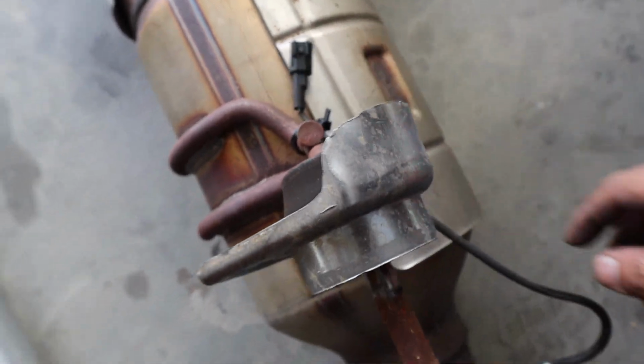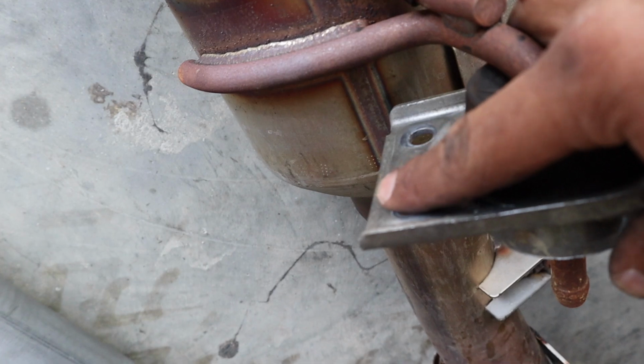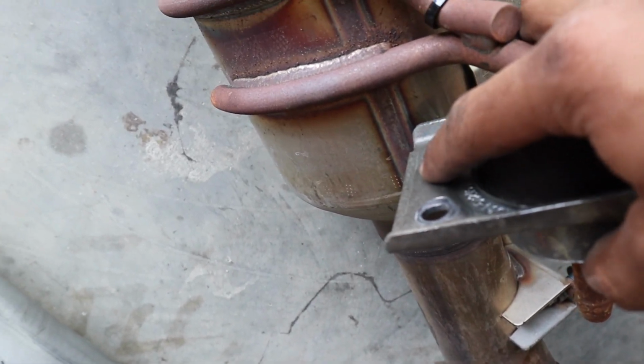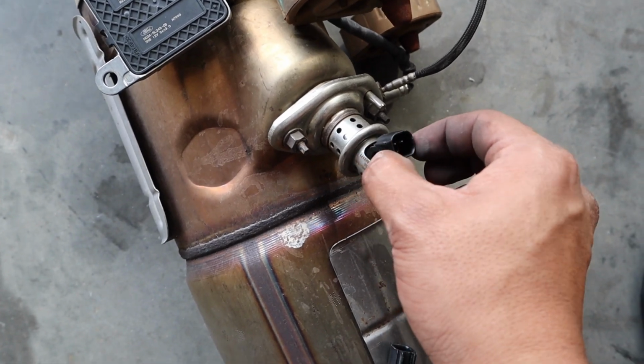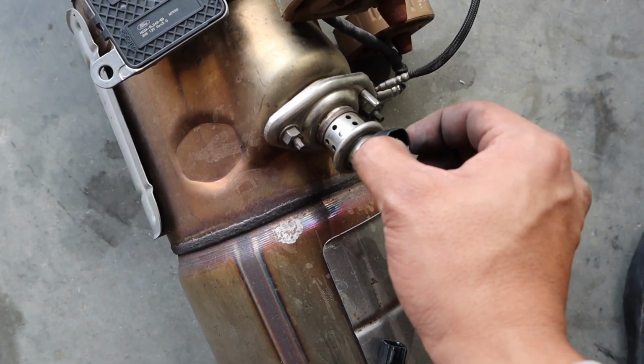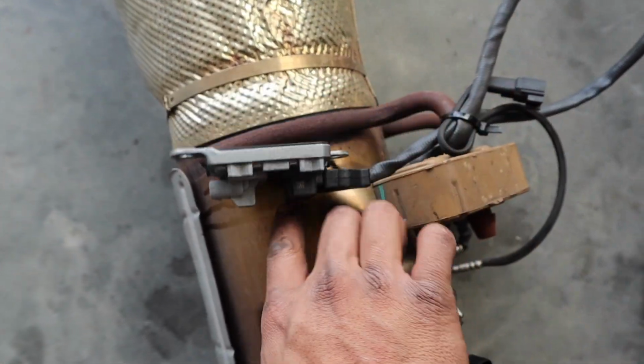This one I unplugged. For this I just removed two bolts right there. Then you'll mess with this, or at this, there's a portion right up top. You pinch it and then you pull out. There you go. Disconnected it right there.